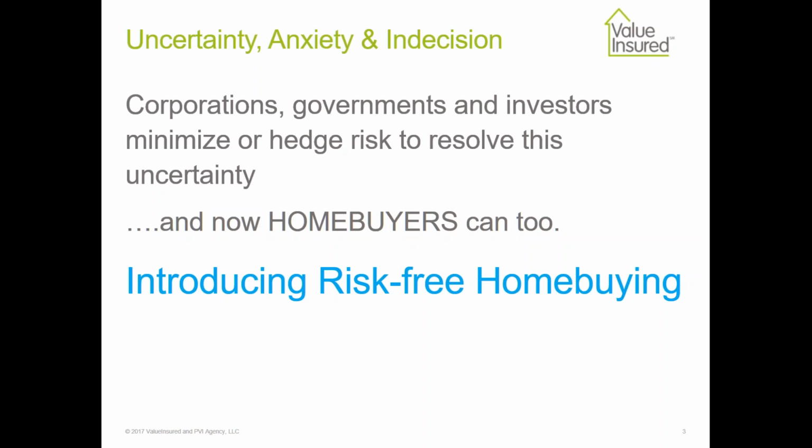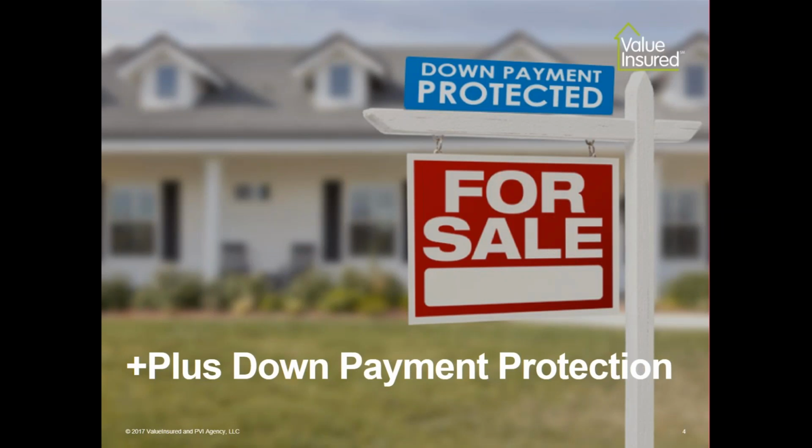And really it is this whole concept of, for the first time, being able to buy a home on a risk-free basis. And that's a unique concept, and it's something that today's home buyers are really embracing because nobody knows the direction of the market. What they do know is that the market's had a big run-up, and they're worried about, am I the guy who's buying at the top? And with down payment protection, they don't have to think about that.